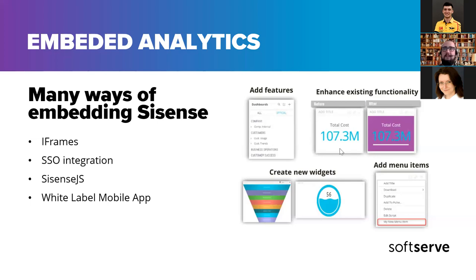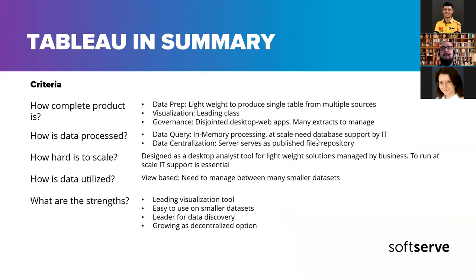Okay, so now that we covered what Sisense can do, let's quickly check out how it plays out in comparison with other players on the market. And the first one will be Tableau, with which I have definitely the biggest experience.